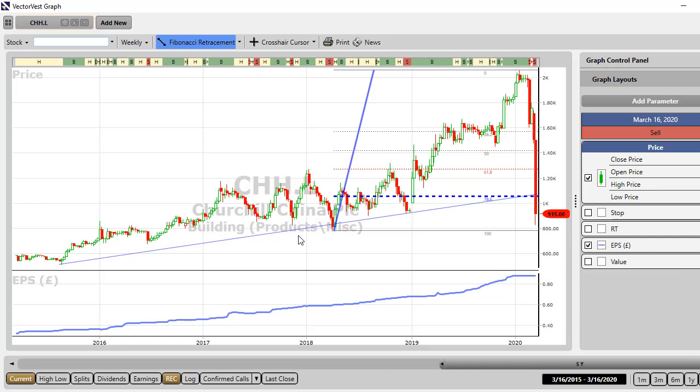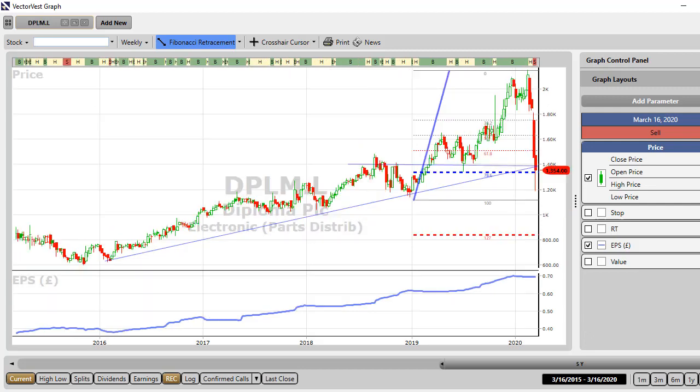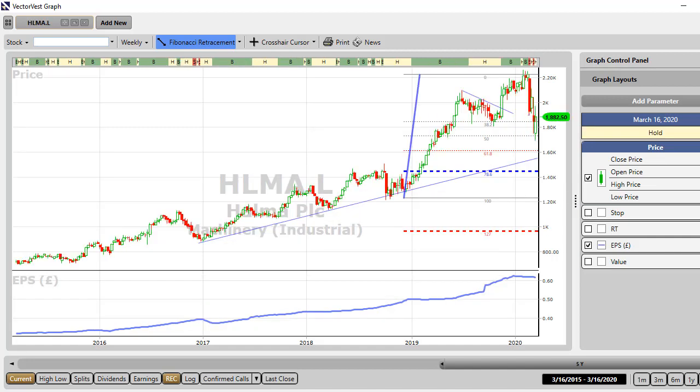This is Churchill China, and again, look at that earnings per share. It's come right back into this range, broke the 78% retracement, broke the long-term trend line, but certainly if I saw it consolidating around £10, I would be interested in the share. Diploma, again, we've got this three-way method of support and resistance. Old high, trend line, and top support. A 78% retracement was the close last week. I'd be interested in that around those levels when the dust has settled.